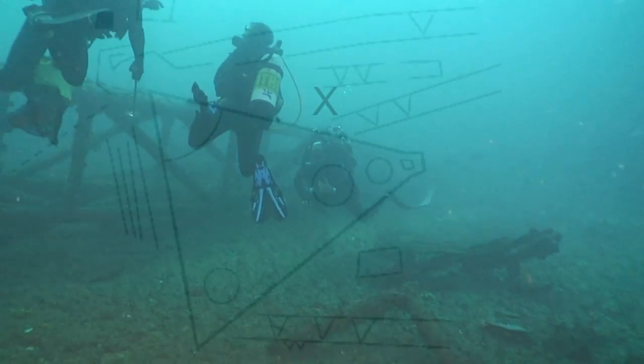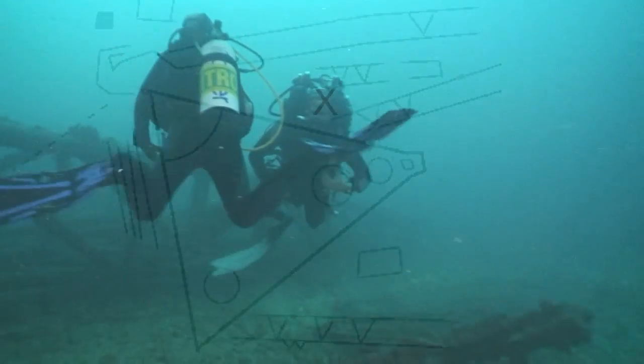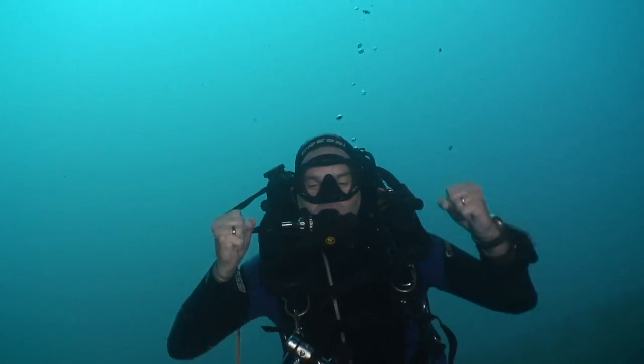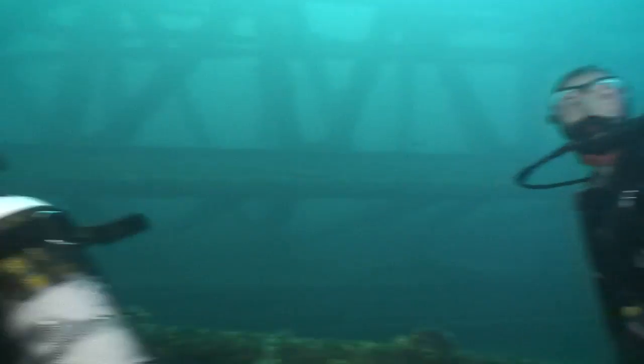Oh, here we are. We can see the map of the KB and the X marks the spot where we are, near the crane. Paul Gamma, 40 minutes, no deco time. He is just absolutely wrapped on that. Becky's just wrapped because... narcosis, I'd suggest.